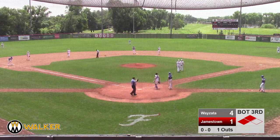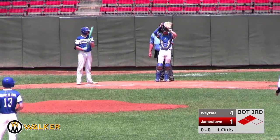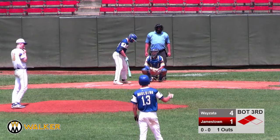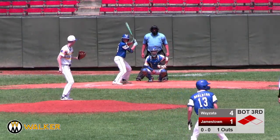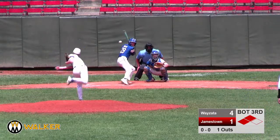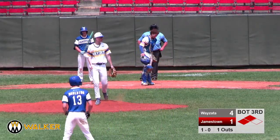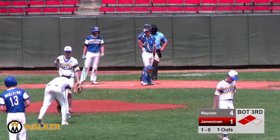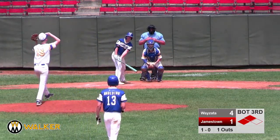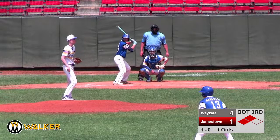Up next for Jamestown, number 29, H.C. Mack. Mack's got a big opportunity to get some runs in, as he has 1 out and runners on second and third. If he gets Jamestown's second hit of the game here, that could be big, scoring 2 runs and reducing the lead down to 1. Takes ball outside. Ball gets by the pitcher. Runner on third doesn't even know. That's 2 missed opportunities there for the runner on third. That has happened twice this game. Wonder if maybe their coach will get at them and they'll start capitalizing on these Wayzata mistakes.